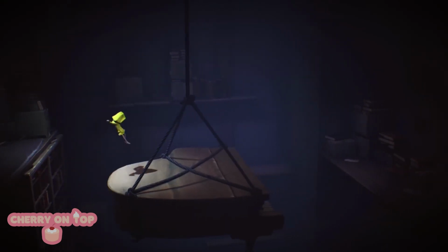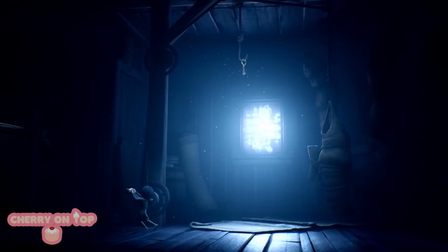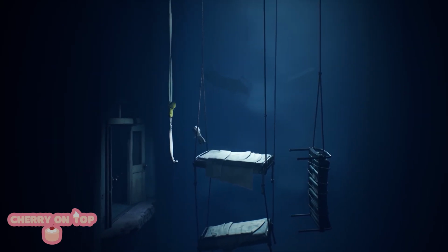Little Nightmares 1 and 2 are both available on PC via Steam, on the Xboxes, the PlayStations, and the Nintendo Switch, with physical editions available for PS4 and the Nintendo Switch.